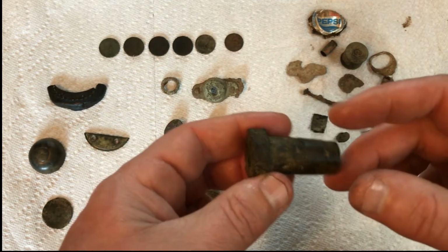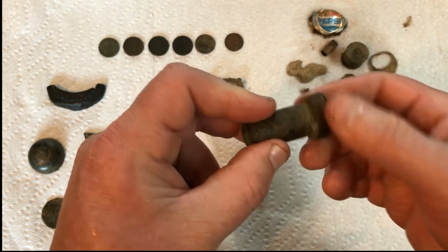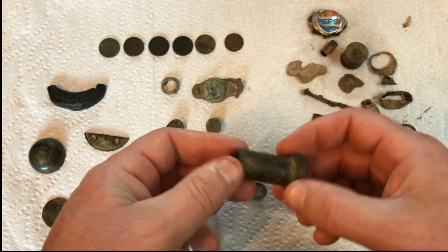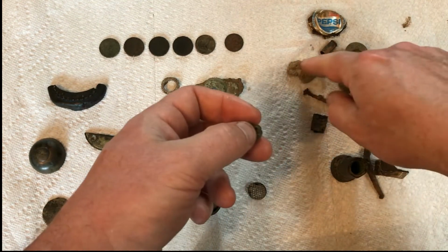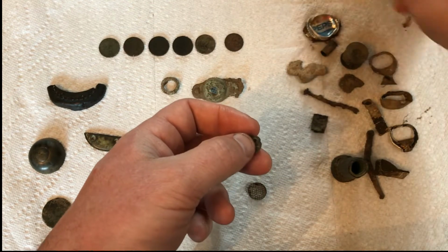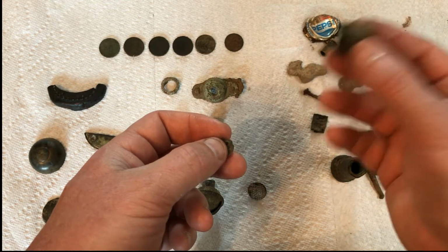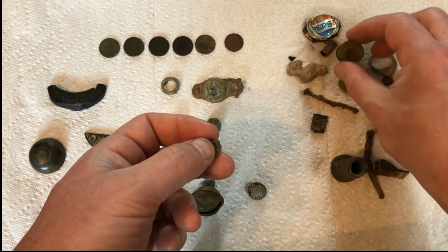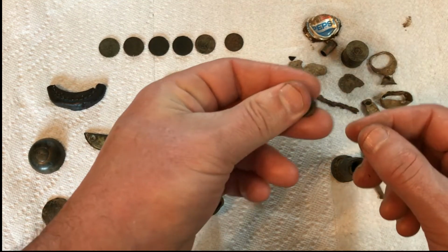You guys starting out in this hobby, don't be throwing things away if you don't know what they are, because it can surprise you. You could have something like this, and this could turn out to be something incredible. So, bits of melted lead, this sort of rubbish, and of course, yes, the shotgun shell. You never ever go out and not dig one around here. Well, sometimes you dig 20 of them, but just one for me.